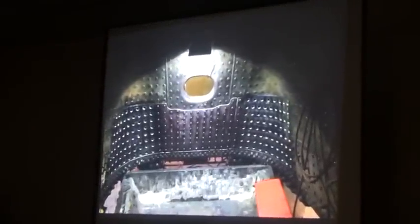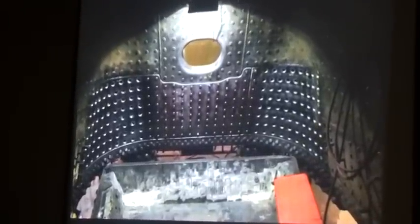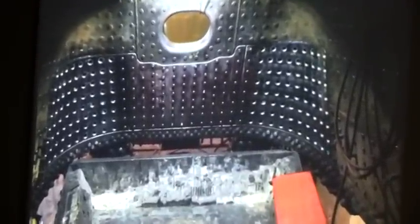So back to this shot here, we've got all those holes drilled, and you can see they're all in a pattern, and each one of those has a corresponding hole location on the outside, and I'll show you what goes in here next.